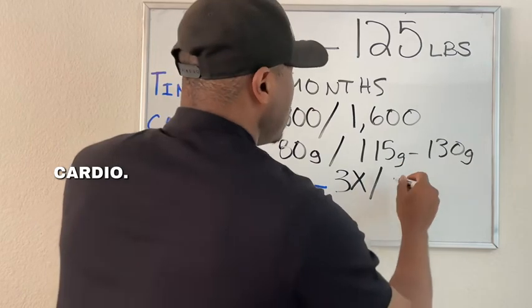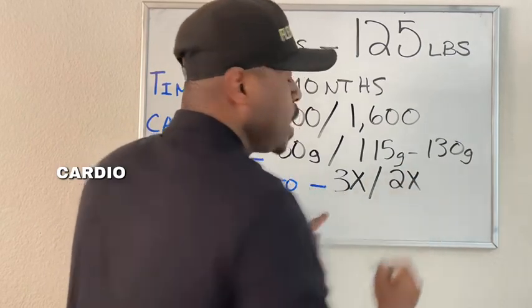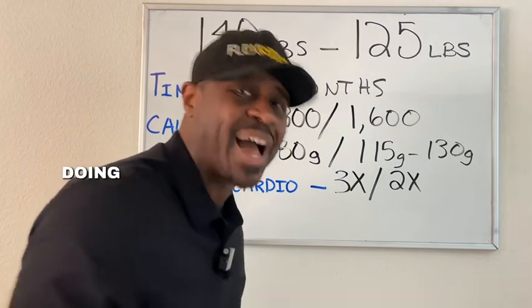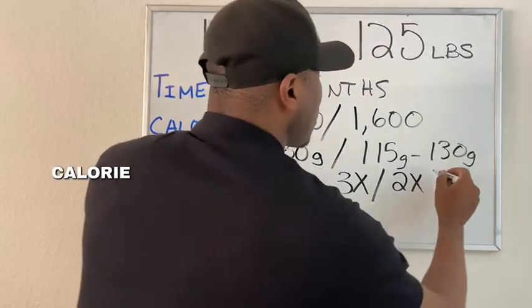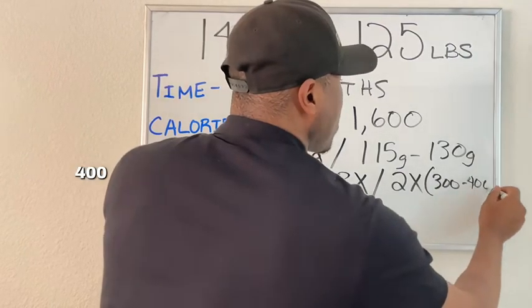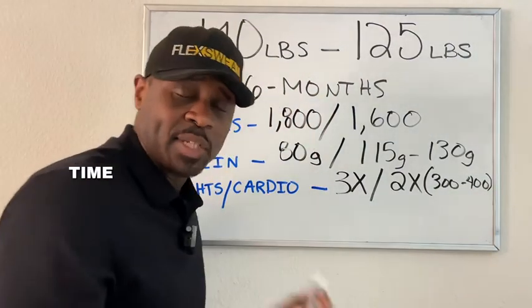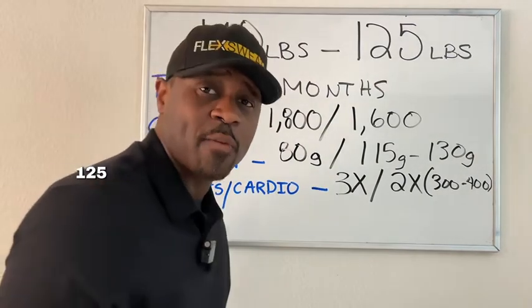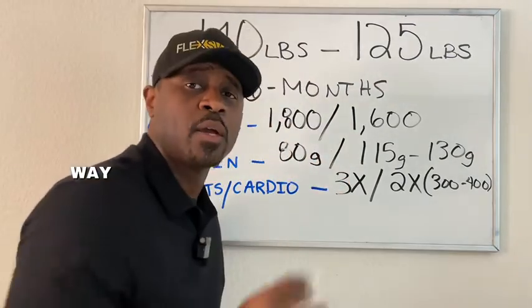And then cardio, we did cardio twice a week, but we did steady state. So I didn't have her doing high intensity. And the calorie burn, I had her burn anywhere between 300 to 400 calories each time she did cardio. And this is what I did, and I was able to get her to 125 pounds the right way within 6 months.